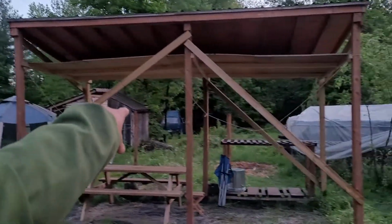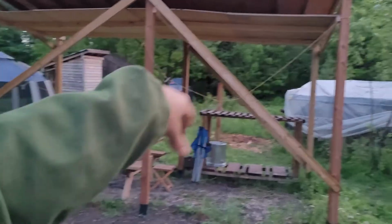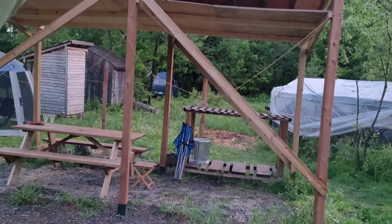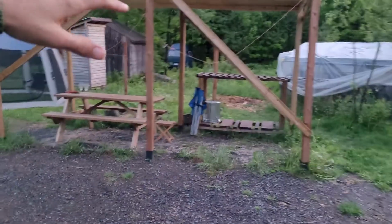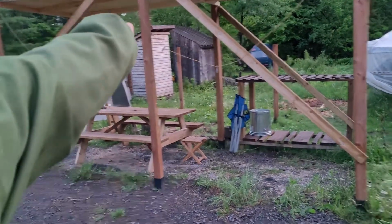So we had our van over there. I want to give you a little tour of what we created here the last few years. There's a Volkswagen bus over there that we had under here. Now that's going to be taken away and this is going to be lowered a little bit and it's going to turn into an outdoor kitchen. We have a tool shed over there and an outhouse.